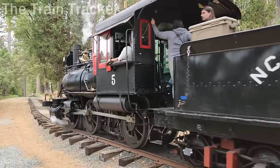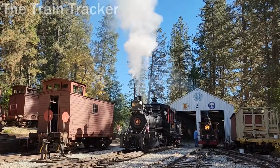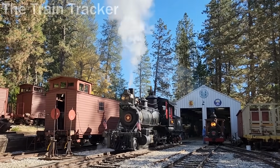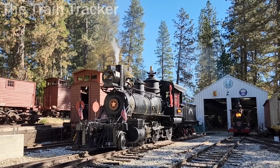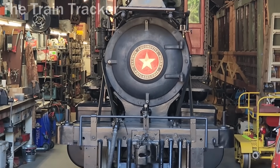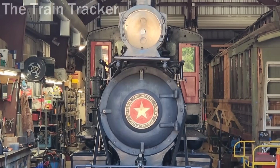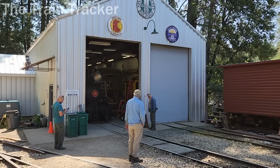In honor of this, both engines will operate together at the NSRM's Star Spangled Steam-Up over the coming 4th of July weekend. Number 5 will be loaded on a flatbed trailer and trucked over Donner Summit to Carson City. We'll watch the loading process and see Tahoe off as it heads out of town.